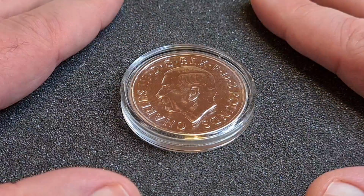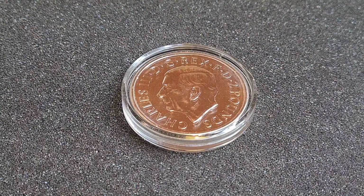Today, of course, we're going to be reviewing another coin right here. Bullion coin, just for the record. And yeah, see what it's all about.